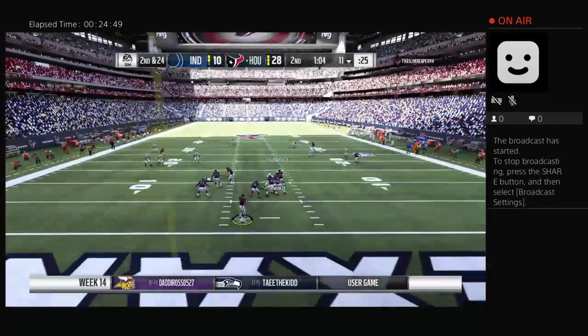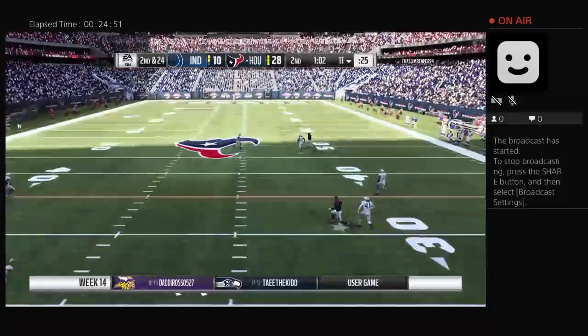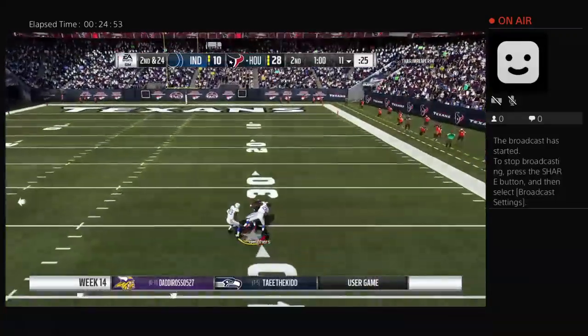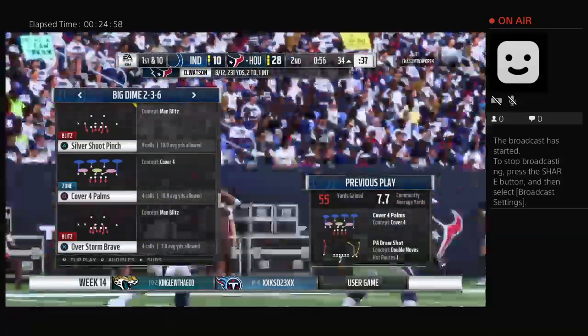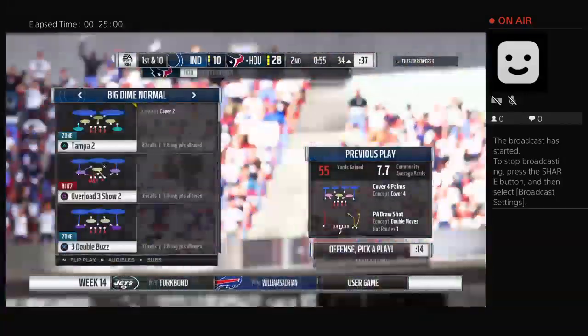Play action for Miller. Now Watson. Deep ball for Goodwin. Oh, this is taken in. It's complete. And they finally get him down, but not before he reaches the 34.